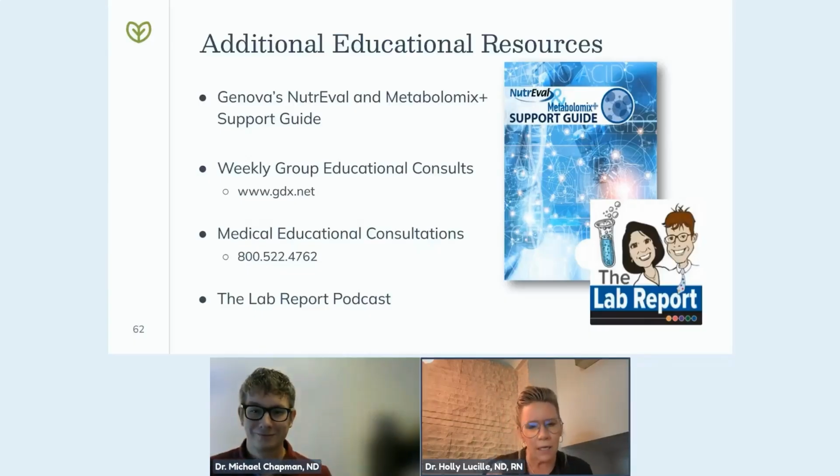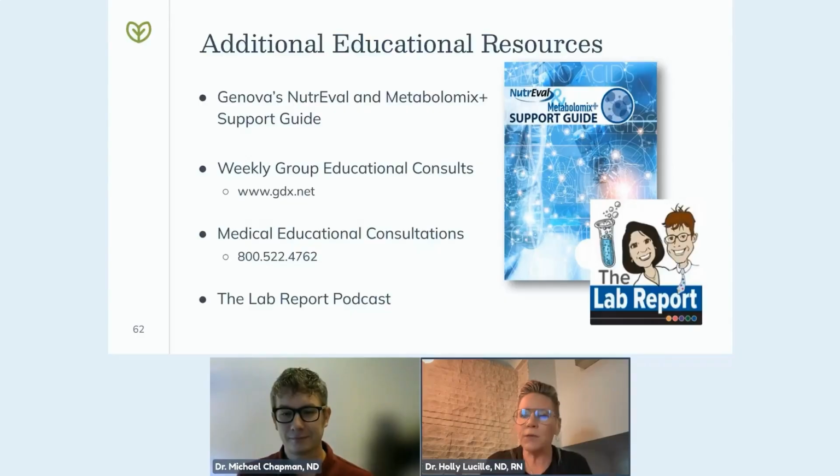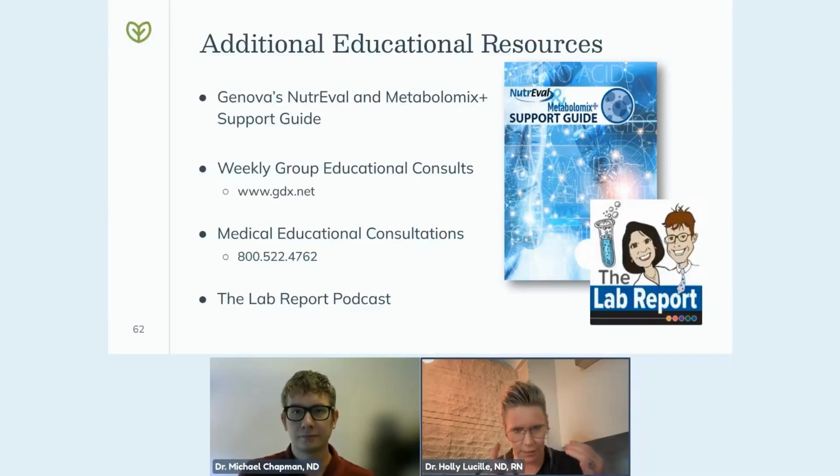I'm going to add, there's a couple of questions, and it really is between the metabolomics and the NutriEval. Obviously, one is a send-home test with a blood spot, correct? And urine. And then the NutriEval is a little bit more robust, where phlebotomy is involved. What's the difference between the two from a data perspective? And when would you use one versus the other?